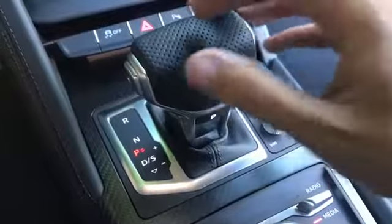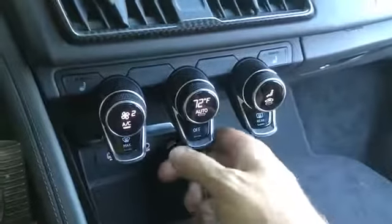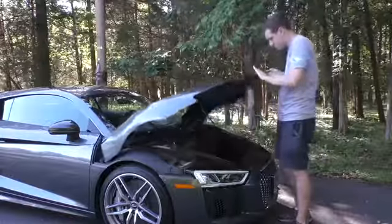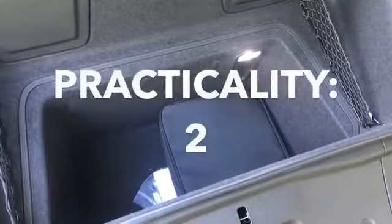Quality measures materials and reliability. Reliability is too early to tell, but Audi has been improving recently. Materials are excellent in nearly every area, and it earns an 8 out of 10. Practicality is hindered by the small trunk. The R8's 8 cubic feet would normally give it a 3, but poor fuel economy and only 2 seats knock that number down to a 2 out of 10.